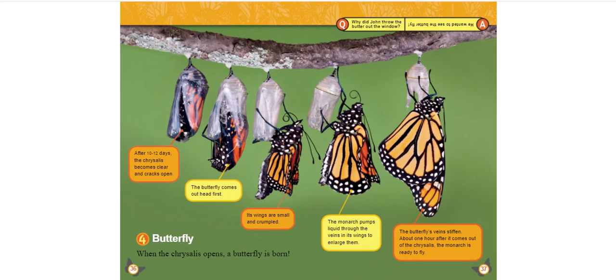After 10 to 12 days, the chrysalis becomes clear and cracks open. The butterfly comes out head first. Its wings are small and crumpled. The monarch pumps liquid through the veins in its wings to enlarge them. The butterfly's veins stiffen about 1 hour after it comes out of the chrysalis. The monarch is ready to fly.